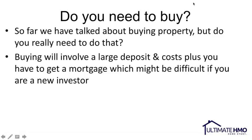There are some lenders, some mortgage companies who do want you to have at least one property to get an HMO mortgage. That is correct. However, right now, at time of filming this, there is at least one lender who will allow you to set up a brand new company with no background, with no property experience, and they will give you mortgages on HMO properties. You don't need to have an existing company, just set up a new one.